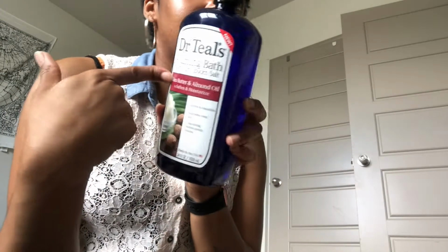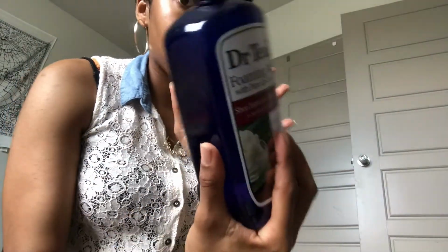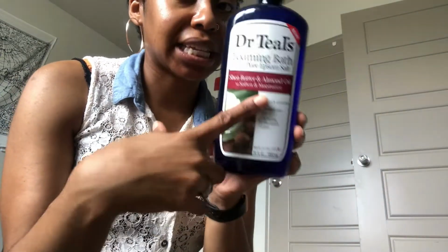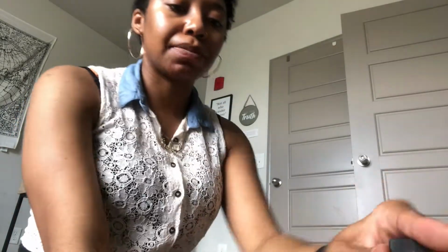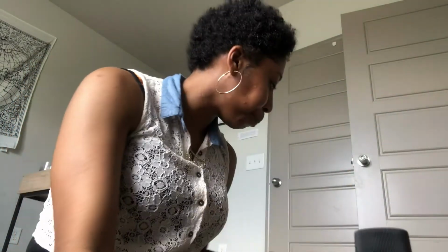And I have used this scent of Epsom salt before, but I have regular standard Epsom salt in there, so I'm just gonna use that and then use this as the bubble bath. Y'all, this is so fire. It smells so good. I haven't used the bubble bath one in this scent. I think I've used it in a different one before, but can you say relax?